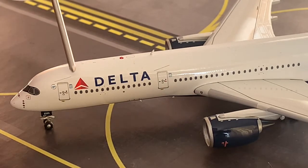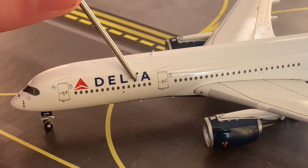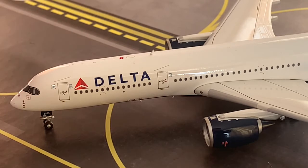Here we have the widget logo of Delta Airlines, and here we have the typeface of the billboard titles of Delta, which basically forms the logo face of the aircraft, which includes the widget logo and the text.